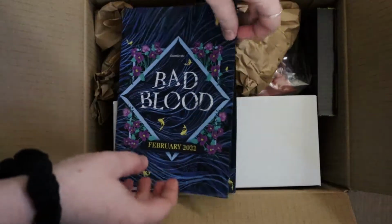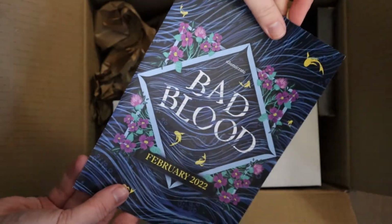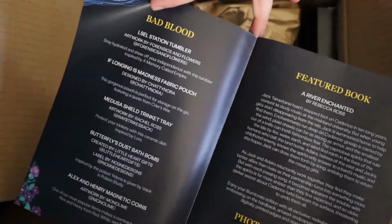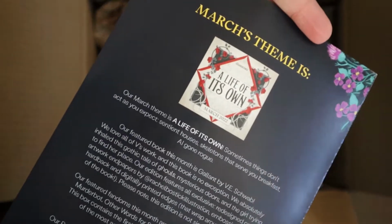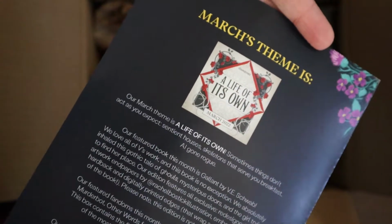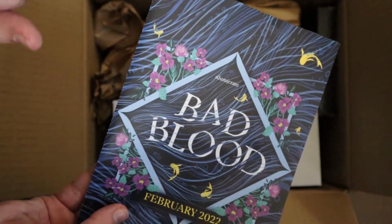The month's theme is Bad Blood, and from what I recall, the story is supposed to be either set in or inspired by Scotland, so intriguing, but I have no clue what that book is. So without further ado, let's get to unboxing. Our theme for February, which is Bad Blood. This will have all of the information on things in the box and just their usual updates. And next month's theme is A Life of Its Own. So I will check this out after I have looked at all of the items.